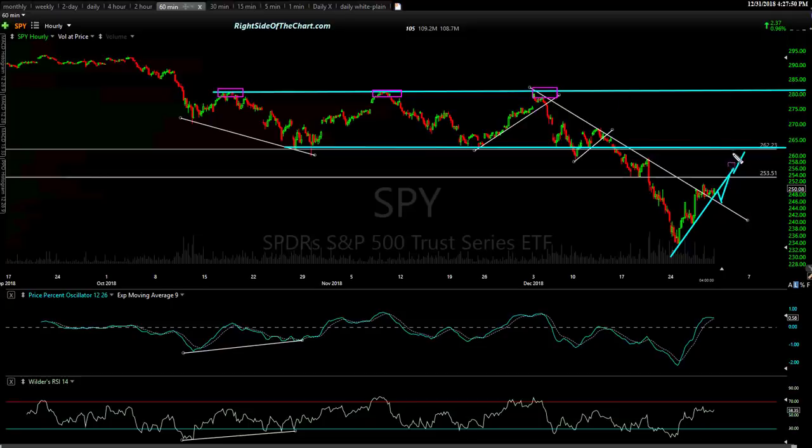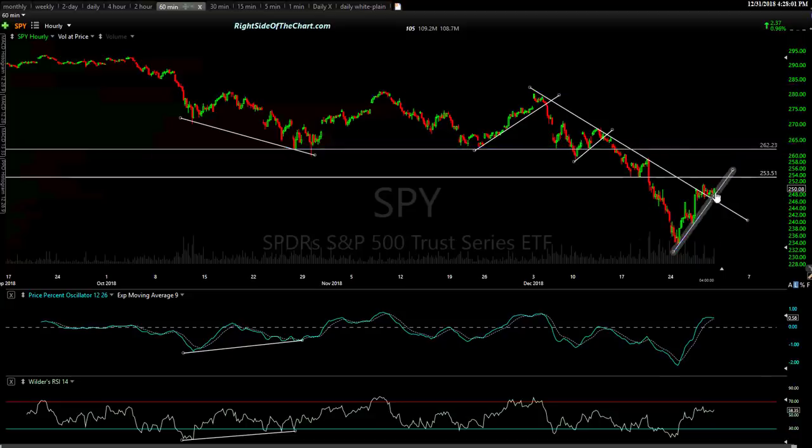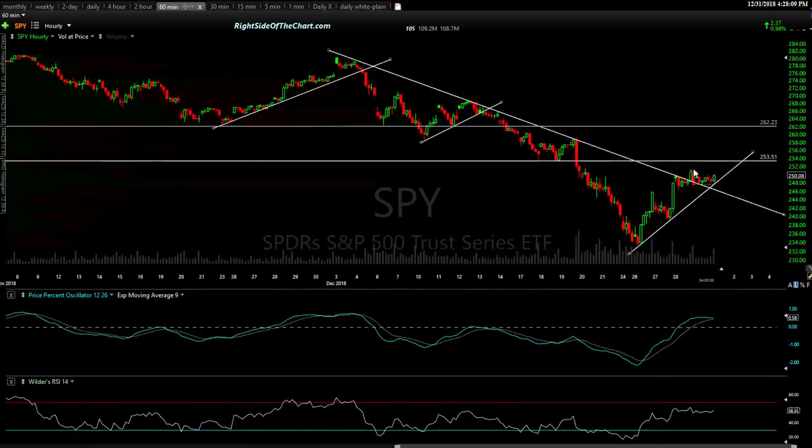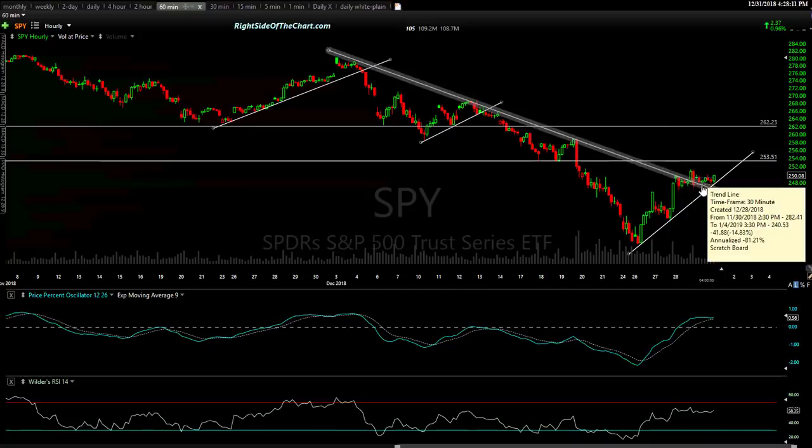So let's just say that's my minimum bounce target and my maximum bounce target right now. And again, I always say this, the charts are dynamic and therefore so is my analysis. So if something changes, I'll let you know. But as of now, I continue to view any pullbacks, as I stated on the site today, as buying opportunities. We had a buying opportunity today after the market pulled back to test this trend line.